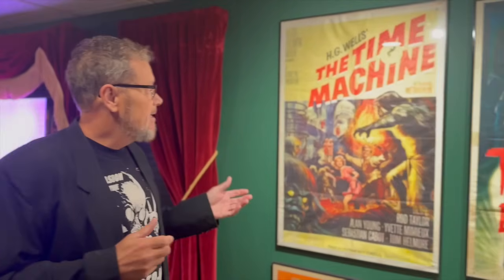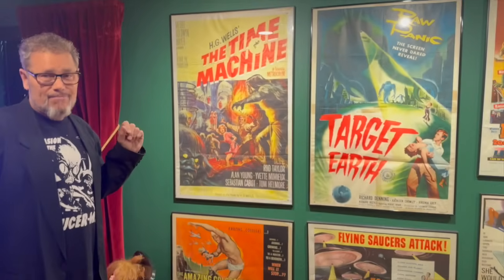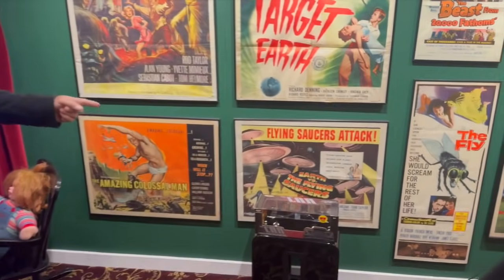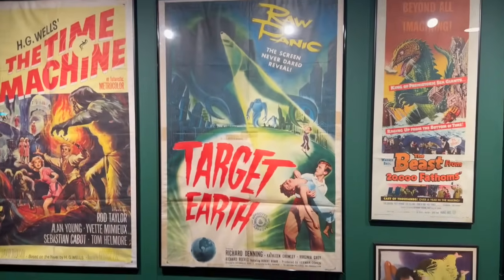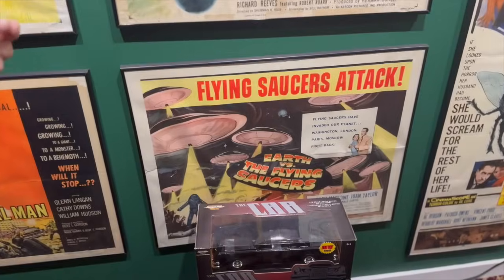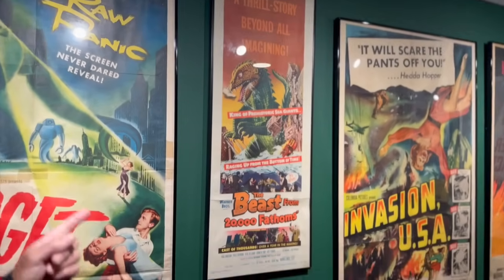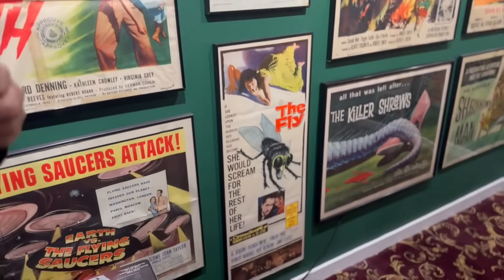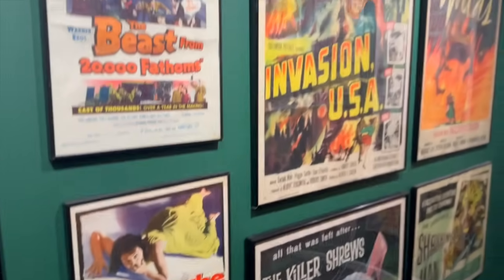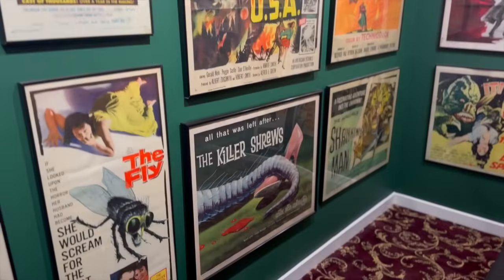Final stop on the movie poster tour right here in the main theater room. And check these out. The Time Machine from the 1960s. The Amazing Colossal Man from the 50s. Target Earth. And check out Earth versus the Flying Saucers, another Ray Harryhausen favorite. Beast from 20,000 Fathoms, and that's another Harryhausen Dynamation movie. The Fly, starring David Hedison. Invasion USA. The Killer Shrews.